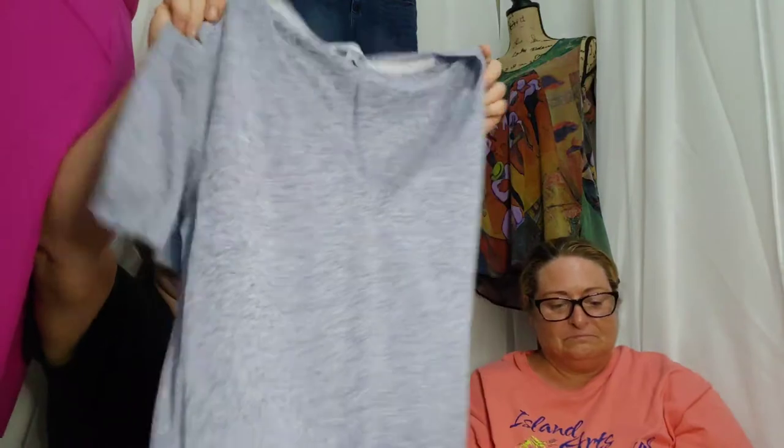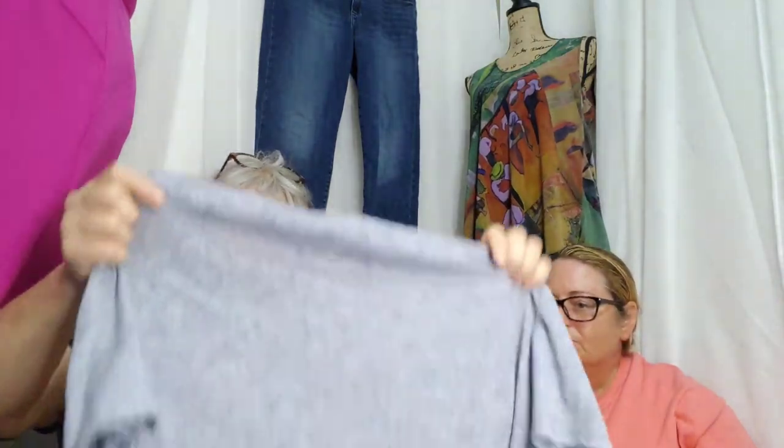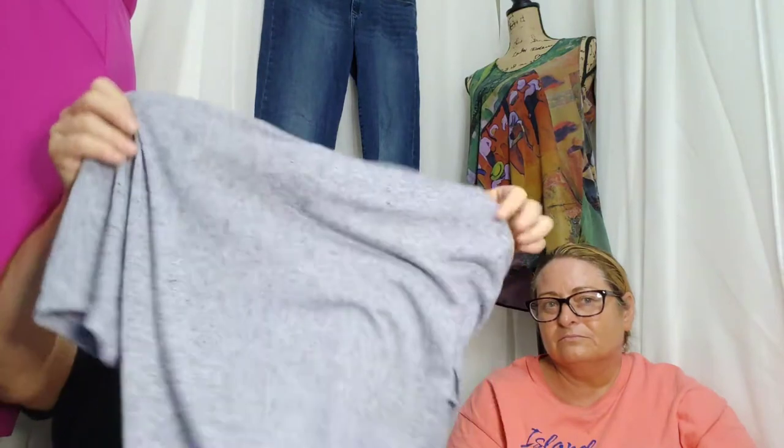Okay, so let's see. Victoria's Secret t-shirt, size large. And the nice deep v-neck that we love. And it's that new style where it's kind of sheer. And I love this middle seam. That's really in now. Mm-hmm. The middle back seam.